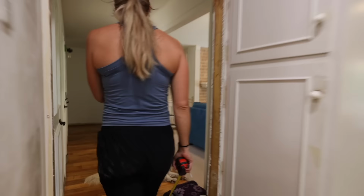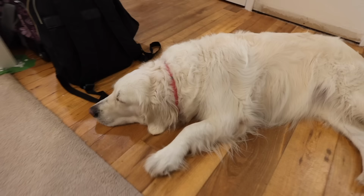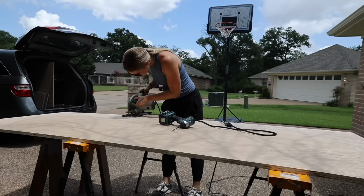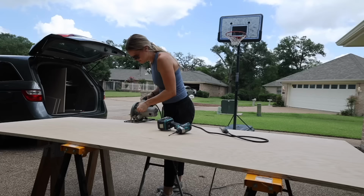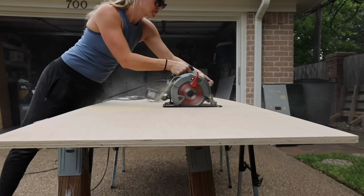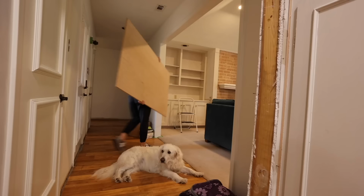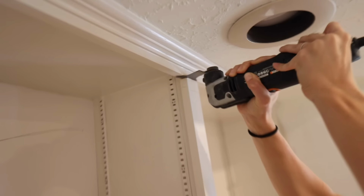Once we got back with the materials, I measured one last time and then got to work. Once again, the excitement level here is off the charts. I started by cutting my plywood down to the width of my built-ins and then brought it inside to make sure it would fit. When I got inside, I realized there was one middle piece of trim I needed to remove before I could test out this board.